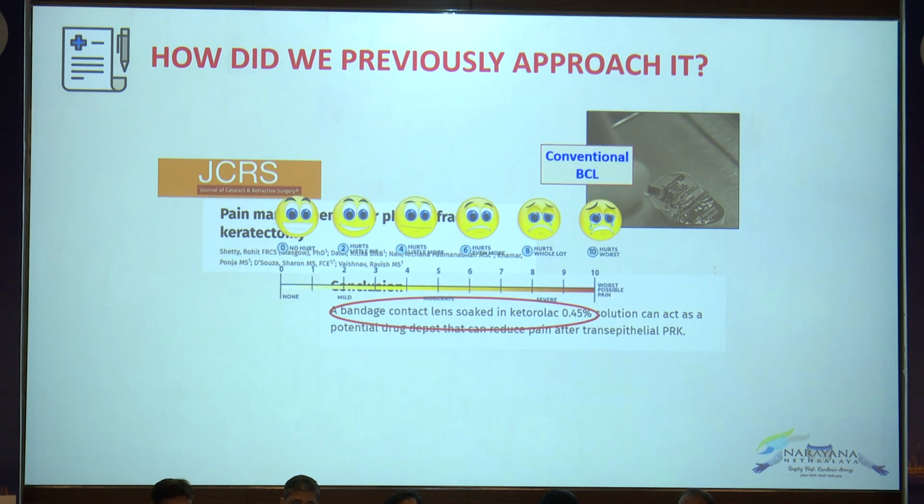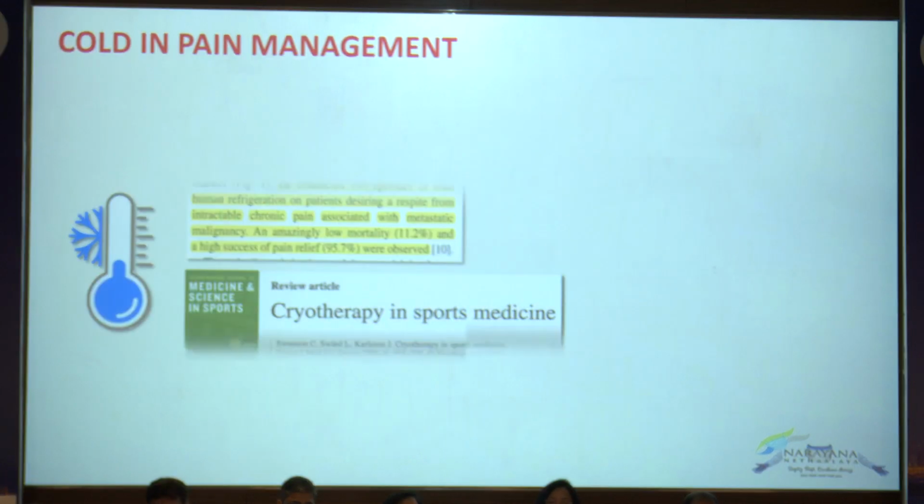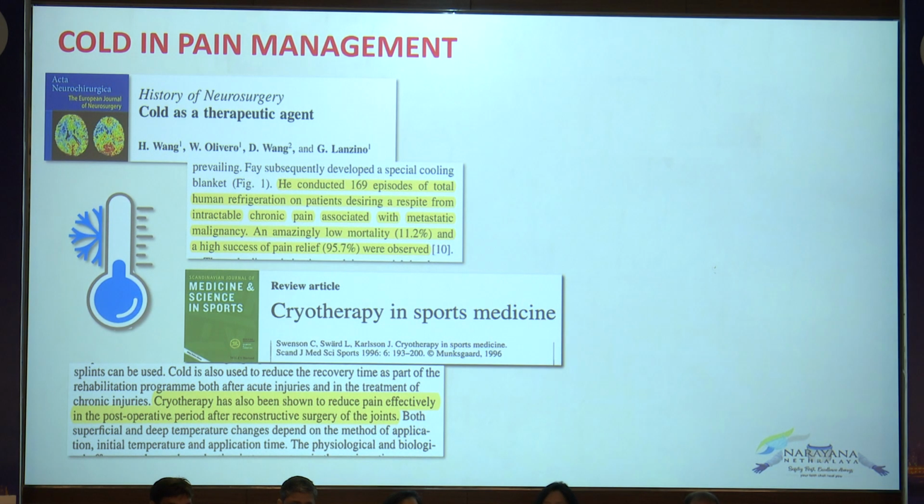We have published earlier on pain management after PRK, where in comparison to a conventional bandage contact lens, we soaked the bandage contact lens in 0.45% ketorolac, and what we found is that there was much better post-operative pain scoring on the Wong-Baker scale. So we wanted to move further and build a better way of looking at post PRK pain, and what we looked back at in the literature is the role of cold, or cryotherapy.